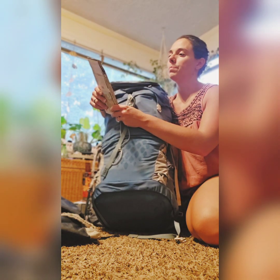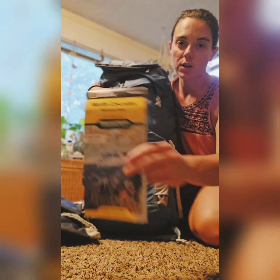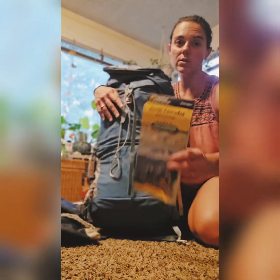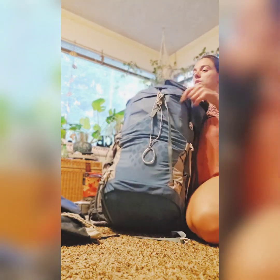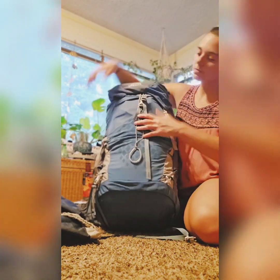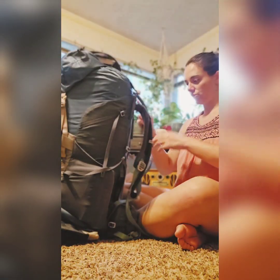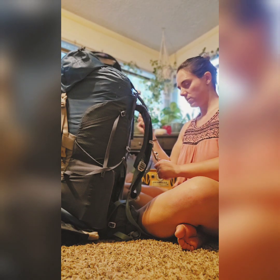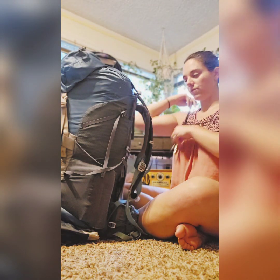So, we're going to the North Cascades. I love these maps. These are just much more detailed, and it's important for checking your water sources and what's in for notes. I put my whistle around the strap so it's easily accessible and hanging right here if I need it.